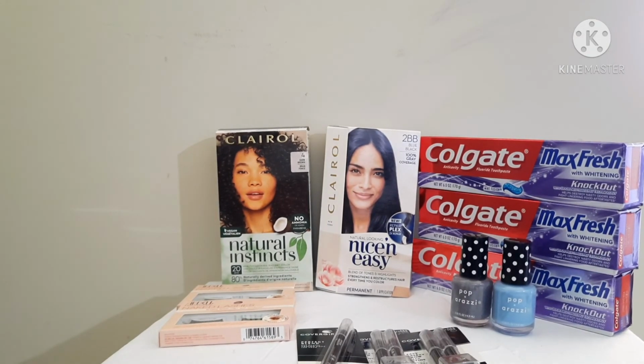So guys, I got all of this, and I still have my $6 extra buck from this, and I have my extra buck still left that I used from the CoverGirl. Okay? So, excuse me, I got a $4 extra buck from the Clairol. So I still have $10 in extra bucks.